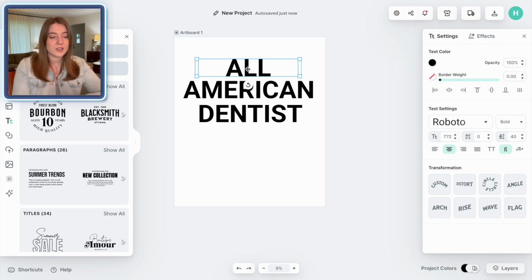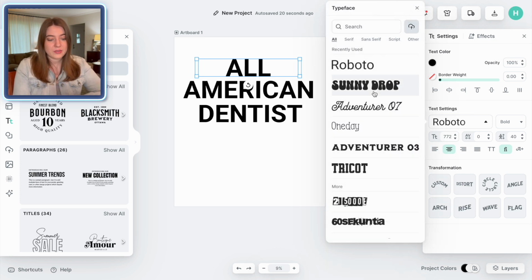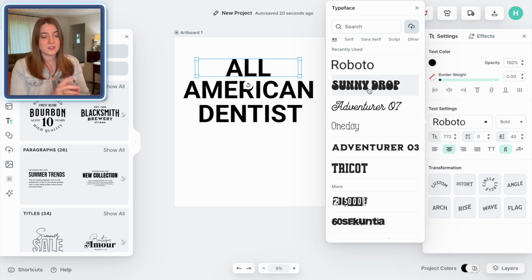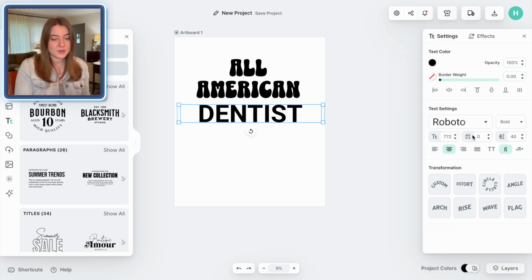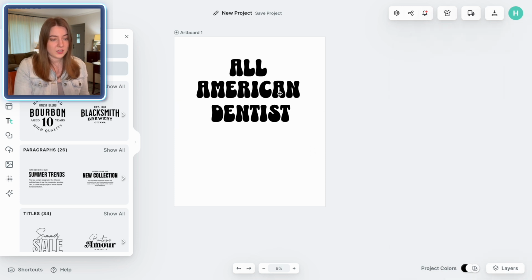Now, all you're going to do is first change this to some kind of groovy retro font. And Kittl has quite a few over in their text, but typically the one that I think looks really, really good with this style is going to be called Sunny Drop. So I'm just going to switch all of these words to that Sunny Drop style. That's looking really cute here.